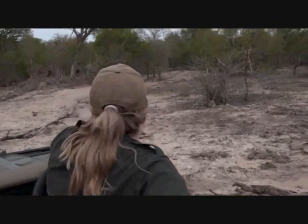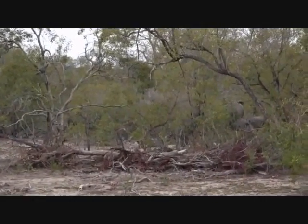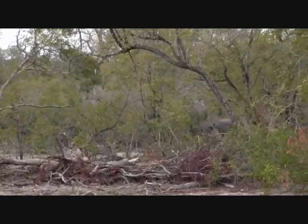Let's have one last look. There's some more elephants coming around. Where did they go? You wouldn't think that a big elephant could just disappear.